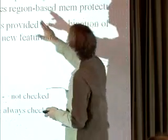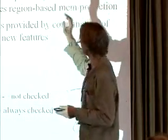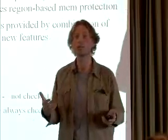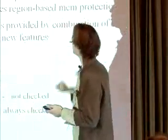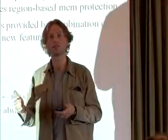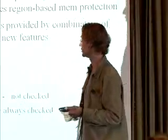What is Cyclone? Cyclone is a strongly typed, pointer-protected (meaning you cannot dereference null pointers, etc.), garbage collected, and region-based memory protected programming language. Region-based memory protection means that you cannot, for example, return a pointer in a function to a local variable, which would be unsafe. So a measure of safety that we required was provided by a combination of the existing Cyclone features and a whole bunch of new ones which we had to introduce.